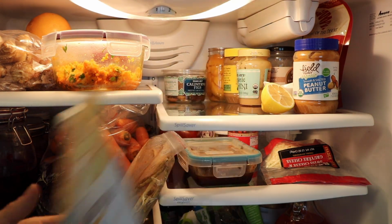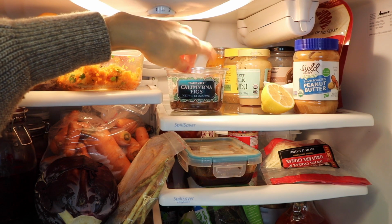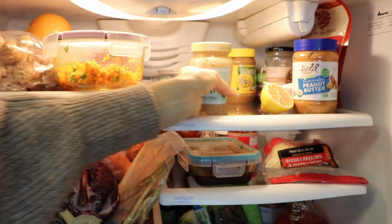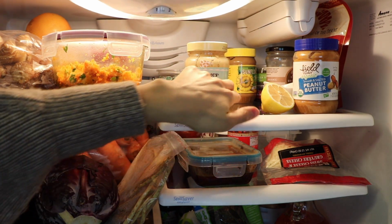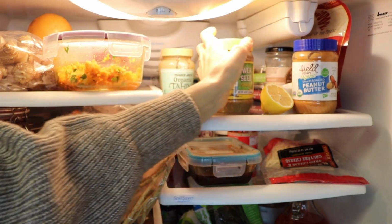All right, I've also got a thing of dried figs in the back here. These Calamyrna ones from Trader Joe's. I love these. They're super, super yummy. Okay, let's see, nut butters. So I've got a container of organic tahini from Trader Joe's. I love to use tahini in salad dressings.